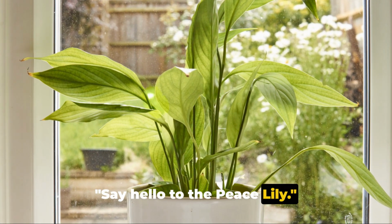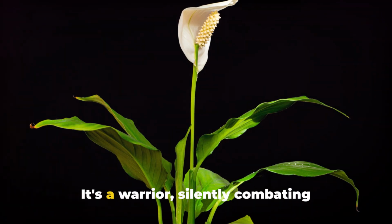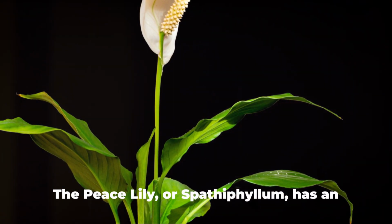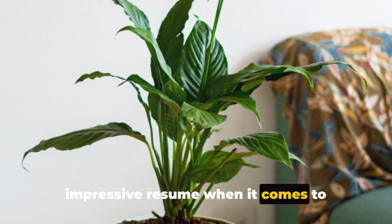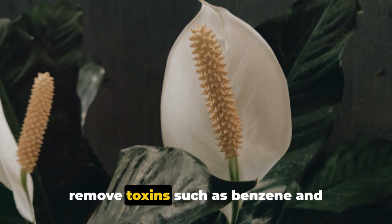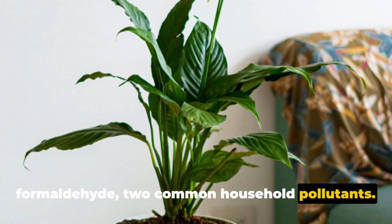Say hello to the peace lily. This luscious plant is more than just a pretty face. It's a warrior, silently combating invisible enemies in your living space. The peace lily, or spathiphyllum, has an impressive resume when it comes to purifying the air. This plant is known for its ability to remove toxins such as benzene and formaldehyde, two common household pollutants.